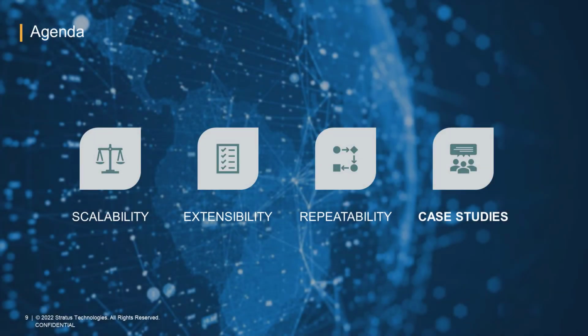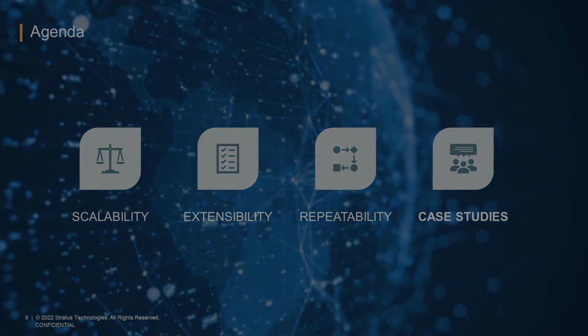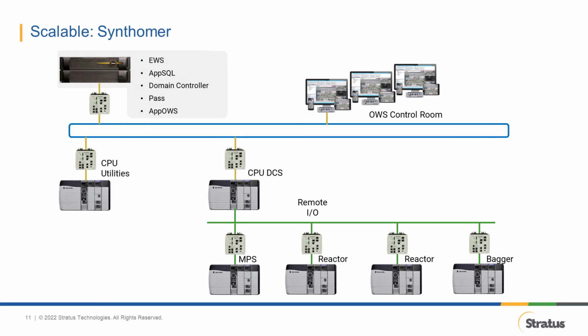Here are a few case studies that show how edge computing platforms help in scalability, extensibility, and repeatability. A perfect example of scalability, the customer Synthomer. In the late 2010s, the London-based chemical company Synthomer transformed universal pain points into profits with the right edge computing solution to simplify and optimize their operations.